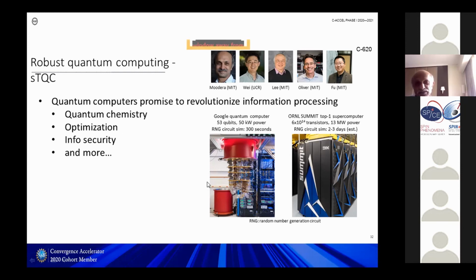Here are two pictures, which I borrowed from the internet. This one is a Google quantum computer, which has 53 qubits. You can see the number of cables and all that. The other one, a conventional supercomputer, can take about 2 to 3 days, while this system can operate in about 300 seconds. And you can see the huge change in the time scale and also the power required.